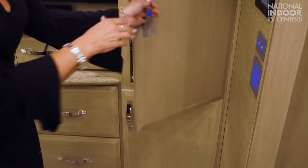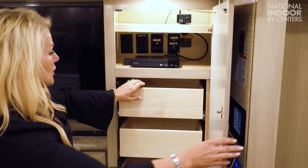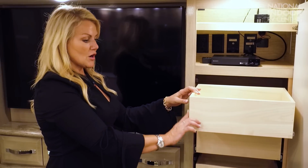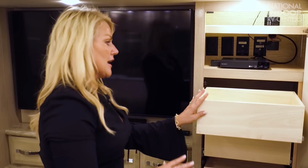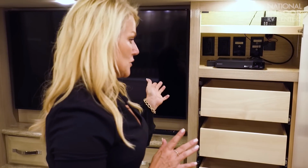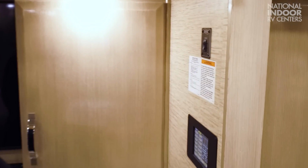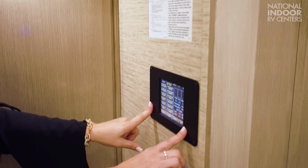So you move around to the storage side of the bedroom. We've got nice storage here, our DVD player. Another thing I want you to notice is they use dovetail construction on all their drawers in the King Aire, and we have the soft close door. That's really nice. Here's your slide out control for the bedroom slide, and then we've got our other command panel here.